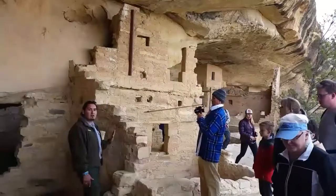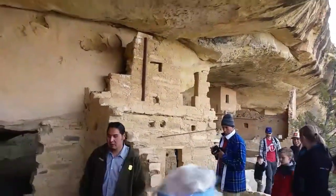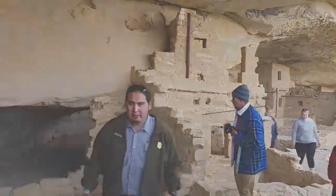The whole wall was covered with mud, and that helped keep it together too. Yeah. It's called masonry work, by the way. It's cool.